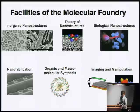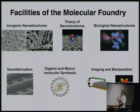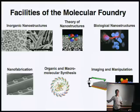So the Molecular Foundry is a six-story building, and each floor of the building is what we call a facility with a specific technical expertise. These are the six facilities. Just from the top down, the very top floor is the organic and macromolecular synthesis facility. This lab is outfitted to synthesize polymers, dendrimers, and nanoparticles made of carbon-based substances, so it looks like an organic chemistry lab. Then the fifth floor is the biological nanostructures facility, a hybrid of a chemistry lab and a biology lab. We have facilities on that floor for cell culture, molecular biology, protein expression, and also for synthesis of biological molecules like proteins, nucleic acids, and so on.